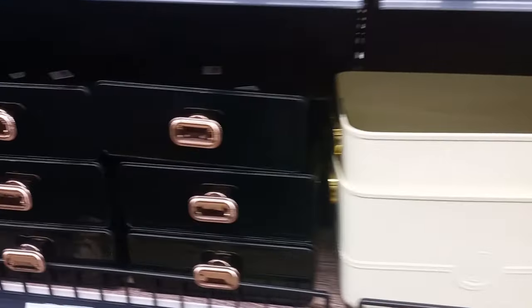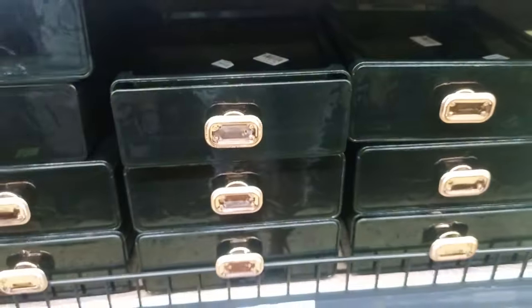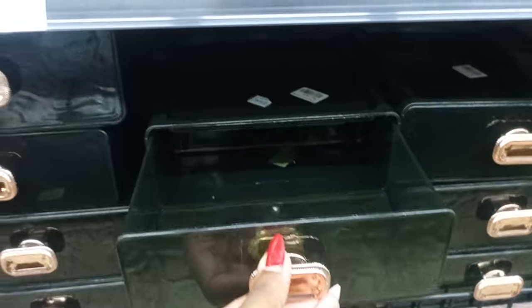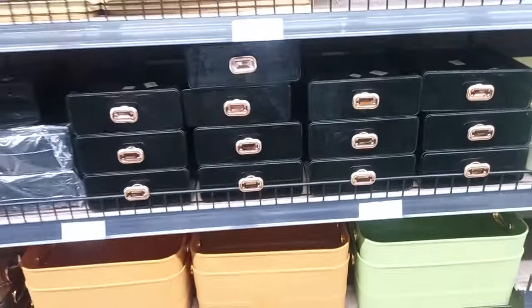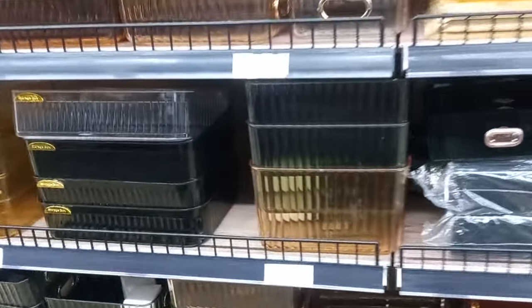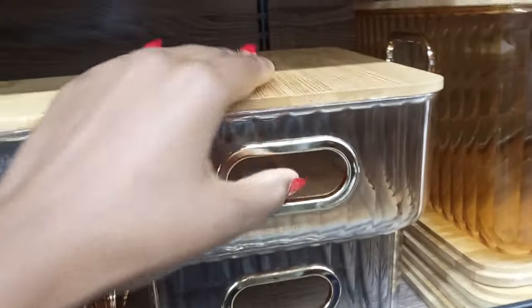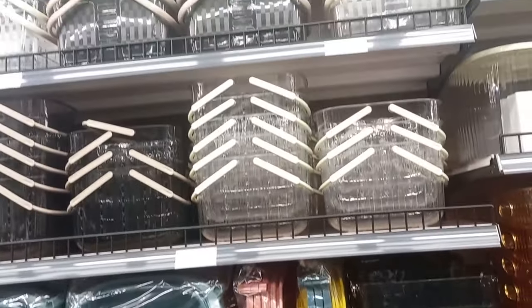Storage containers, acrylic ones, and guys, these guys are such a plug. They are affordable. I was eyeing this one particular storage. You know, it had leather from the outside. The orange one had leather from the outside, had very nice handles. And they're only going for 840, and they were so beautiful. I'm definitely going back for one.